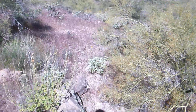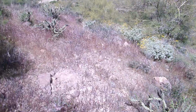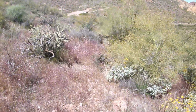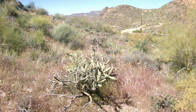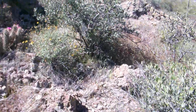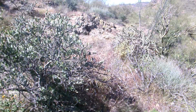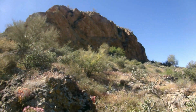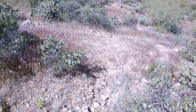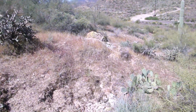Could just be an animal trail, but it may open up into something more interesting. So let's keep going for a while. I seem to be picking up a trail right here, unless it just leads to an animal rest stop right at the base of this hill. Seem to be picking up this trail again. I think it makes a turn to the south.